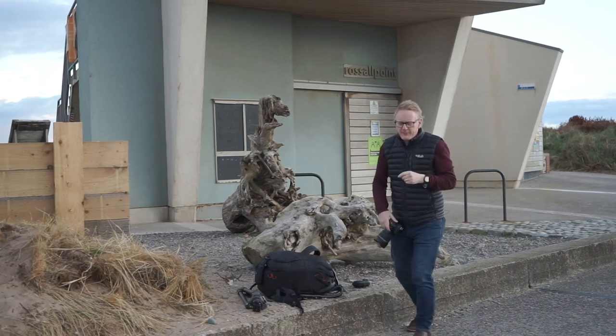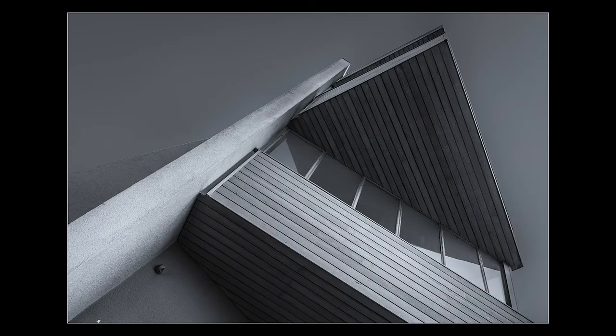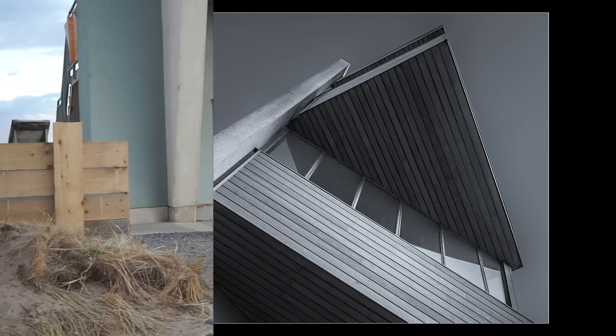So let's take a look at that. Now, I hope you can see that I've dropped it to mono. I think that makes it a bit more of a dramatic image. And I've used that vertical column there just as a bit of a lead in to the rest of the building. And I think it doesn't look too bad, actually. You decide if I've succeeded in taking a picture of this building that looks okay.